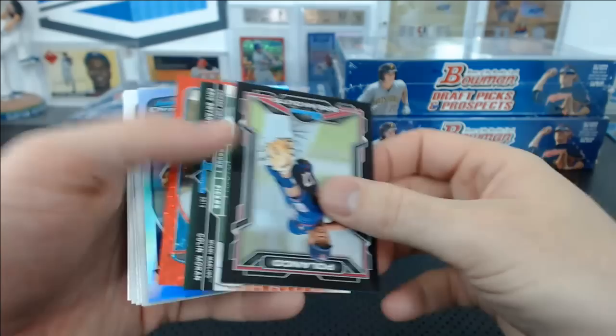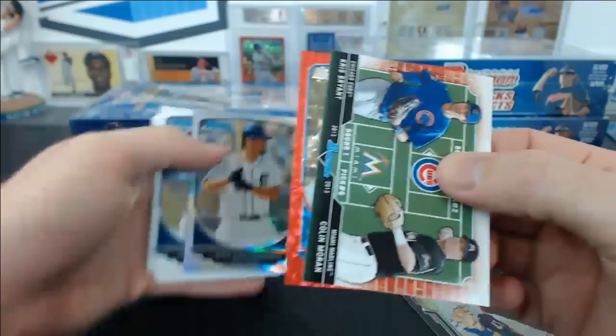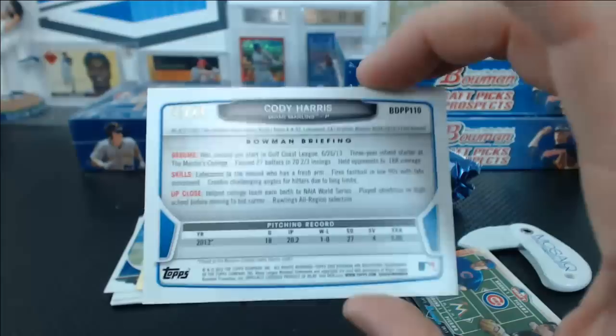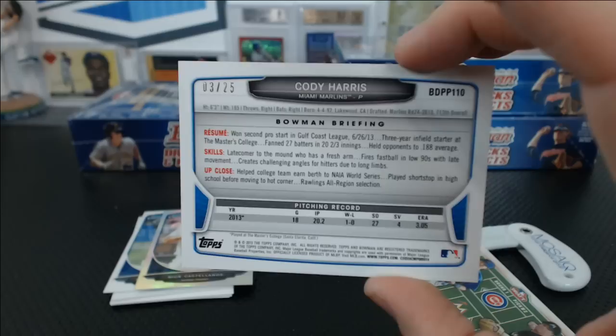All right, red ice time. Let's make sure there's nothing else. There's a Nick Castellanos refractor. Cody Harris for the Marlins, red ice, numbered 3 of 25 for the Marlins. Michael A.